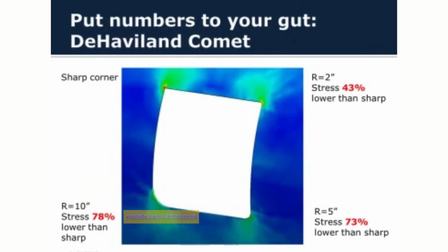Well, if we make up this in SolidWorks here, if we take a sharp corner, put some pressure on the inside, you can see some stress, and we put different radii, we can see the stress go down. A radius of 2 inches, 43% lower than the sharp corner. 5 inches, 73% lower. 10 inches, 78, not that much of a difference from the 5 inches.